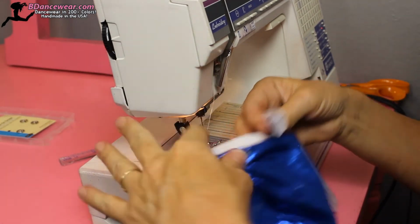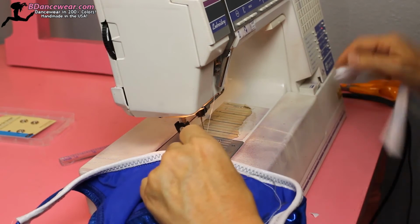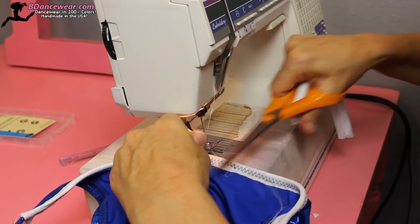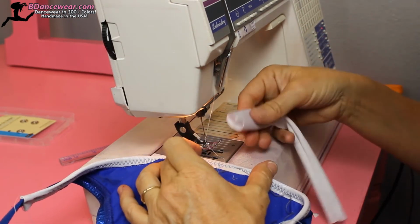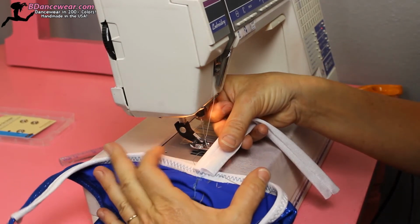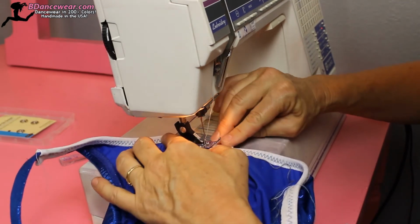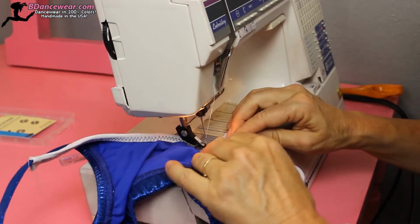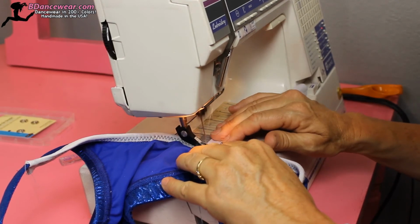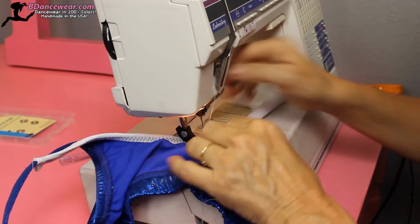Okay, so what I'm going to do first is I'm going to go inside out. A lot of threads in here that are unnecessary. If I sew it so I can see that seam like that, then you'll see the seam in the front. So I want to make sure and turn it this way. I'm going to zigzag that on, or do a straight stitch and then a zigzag.